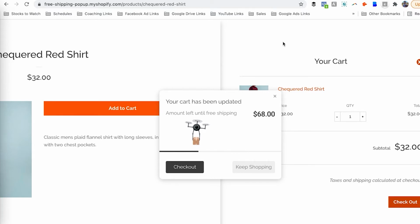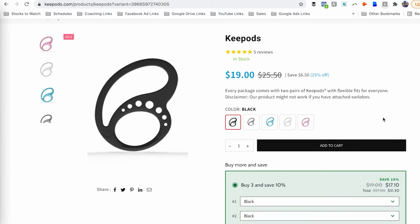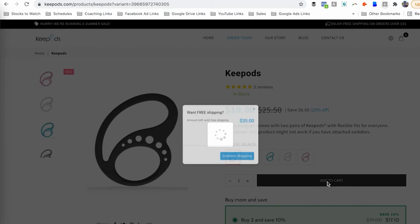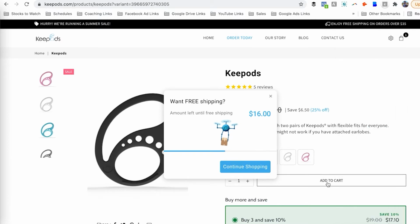So I'm going to share with you also and show you how this would work on a client example store. So we're on a client example store. If we go here and we click Add to Cart, and slowly it loads, and there we go. If we want to, we can add for free shipping, and it's also based in the color scheme of the client.